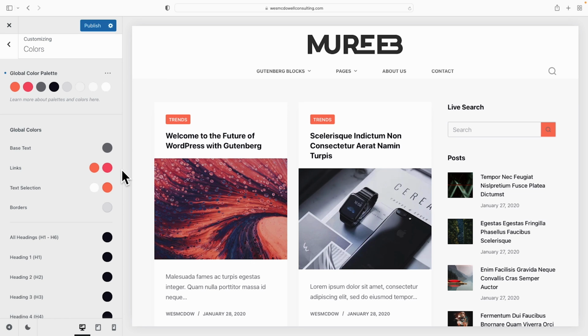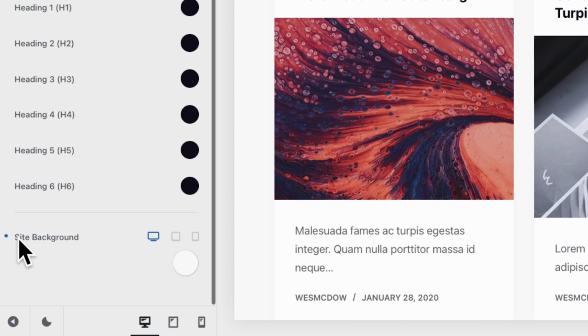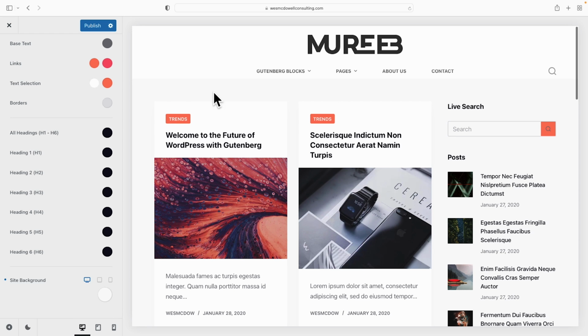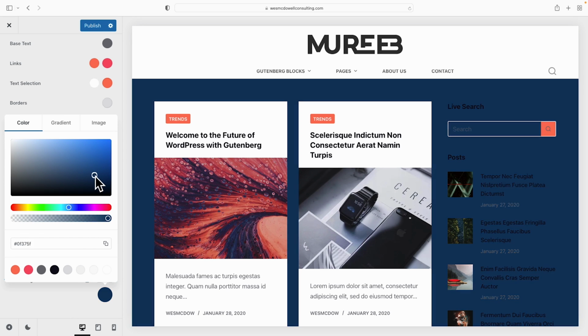You get the picture, but the other color that you really want to give some serious thought to is down here where it says site background. So right now it's this really soft light gray color, which works perfectly fine. You don't have to change it. But if you were going after a certain look, you would just click on it and you can change it to anything from really dark. You can do a gradient if you want.